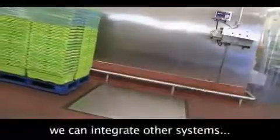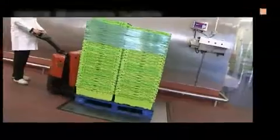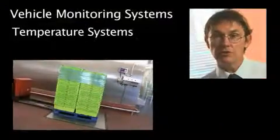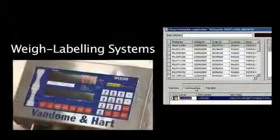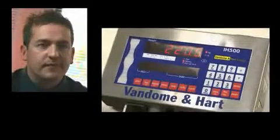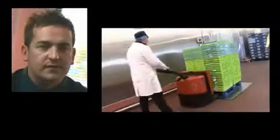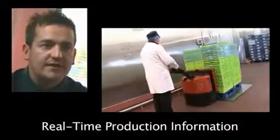With AX, we can integrate other systems around the business that we use. For example, our vehicle monitoring system, temperature systems and weigh labelling systems. With AX, we're actually pulling that yield information off real time. So all that information is yielded real-time rather than the next day.